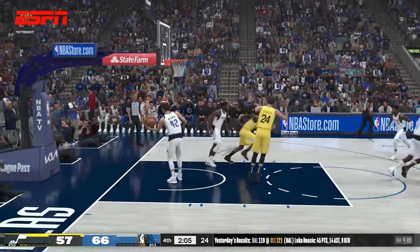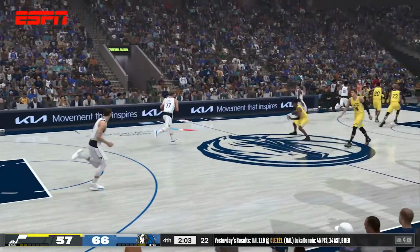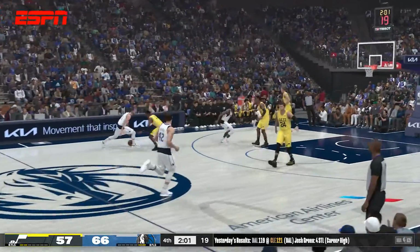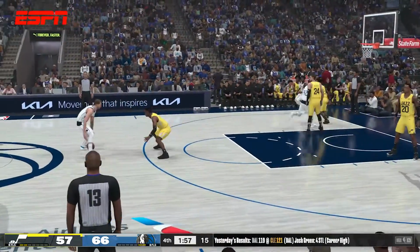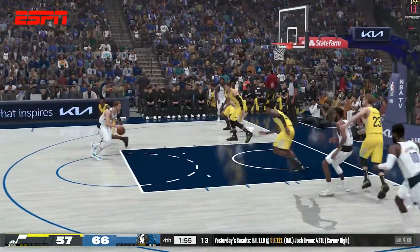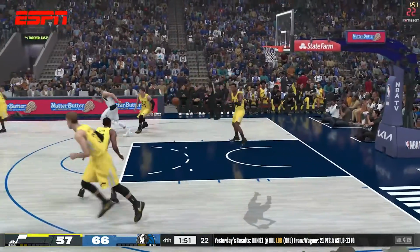And he's good on the second. No need to rush here. Take your time. Take your time. This is where you can reset and try to get a good shot. Takes a 13-footer. Doncic, no good.